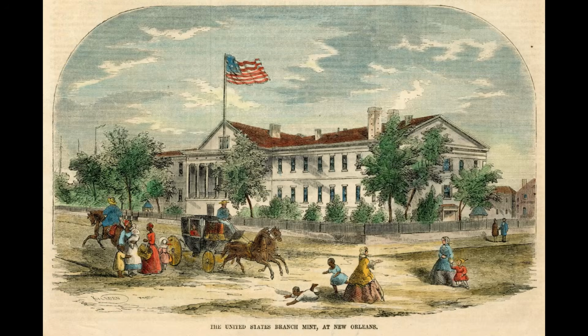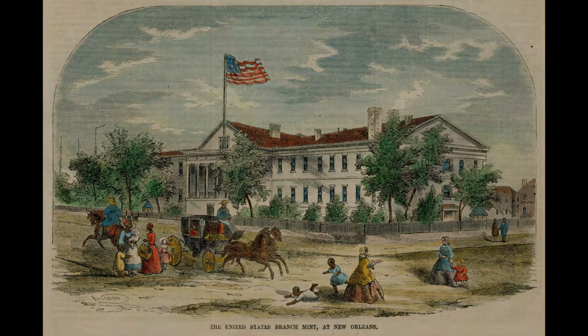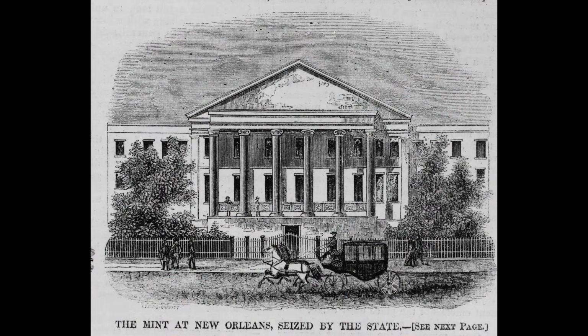Here is a view of the New Orleans Mint from Esplanade Avenue, as pictured in Ballou's Pictorial magazine in 1858. This drawing is considered by many as an iconic, tranquil image of the antebellum South. But that was all about to change. The Louisiana Secession Convention voted on January 26, 1861, in favor of separating from the United States, whereupon the state of Louisiana seized possession of the New Orleans Mint.